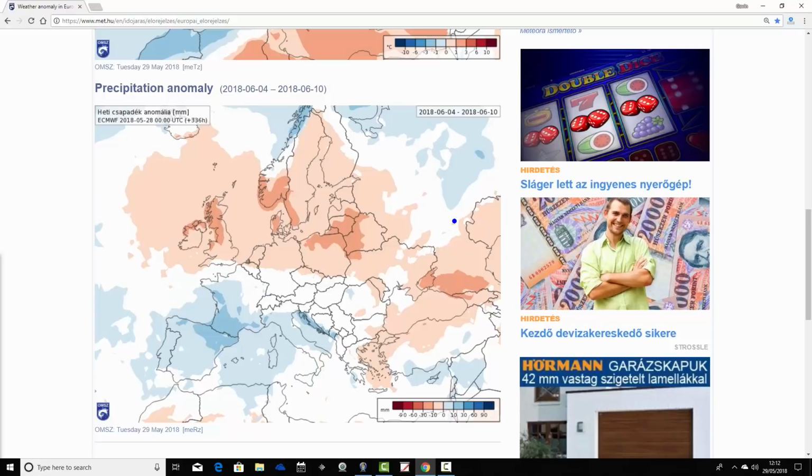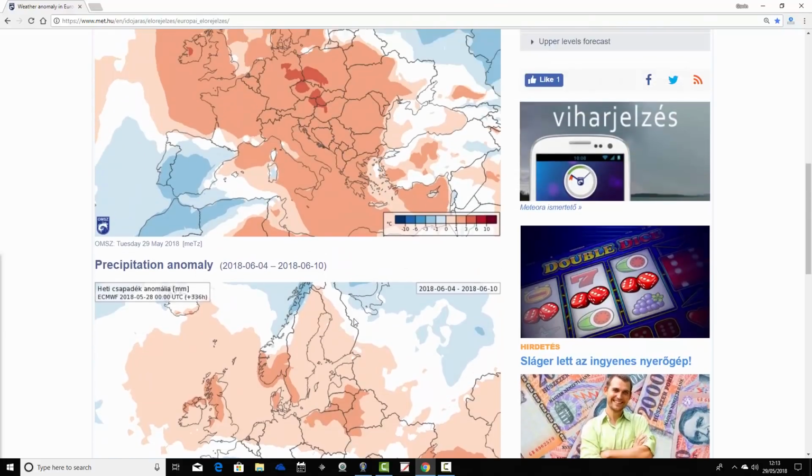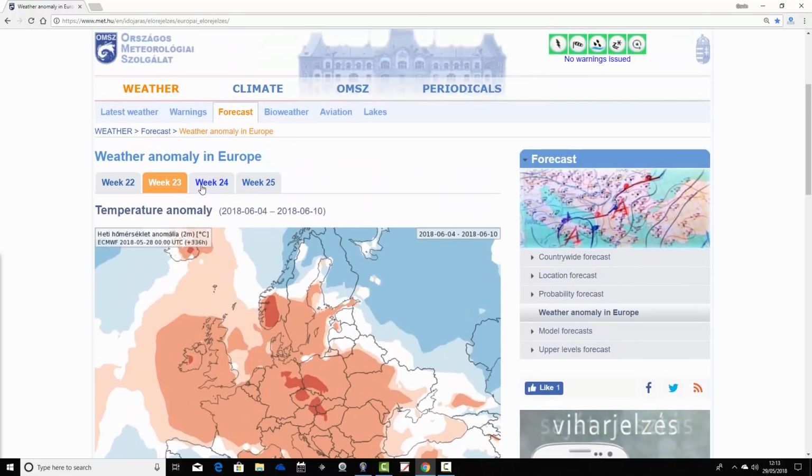It does look as though the anomalies are weakening overall though. So it might be a little bit transitional here, particularly I would have thought for the northwest of Europe. It's possible that, although it may start off in this week very warm and dry, maybe just going a little bit more cooler and unsettled later on perhaps. Let's go on to week 3.